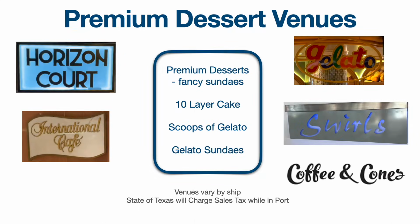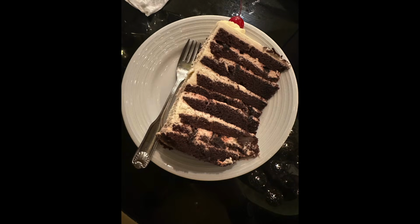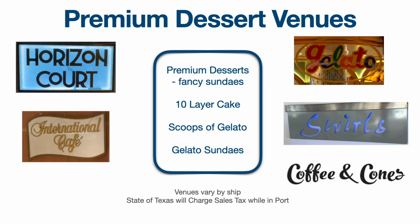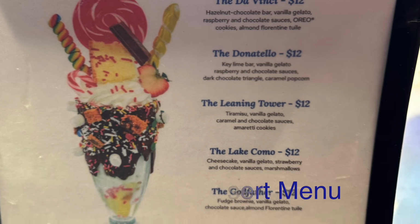The premium desserts offered by Princess are a lot more than just the giant ice cream sundaes that you see them advertise all the time. You can also get a slice of 10-layer cake. You can get some scoops of gelato or even just a smaller gelato type sundae. And they're available at several different venues on board the ship. Check around because it's going to vary ship by ship. Here is a premium dessert menu. There's a lot of wonderful things here.